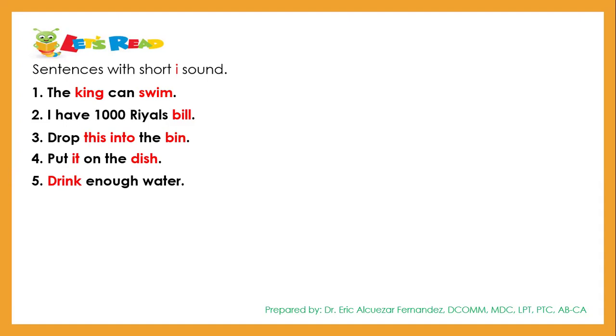Drink enough. The GH in enough is an F sound. Drink enough water. Okay. All right. Next. The fin of the fish is big. All right. The fin, not fine. The fin of the fish is big. All right.